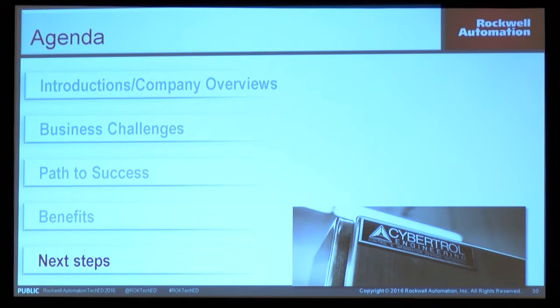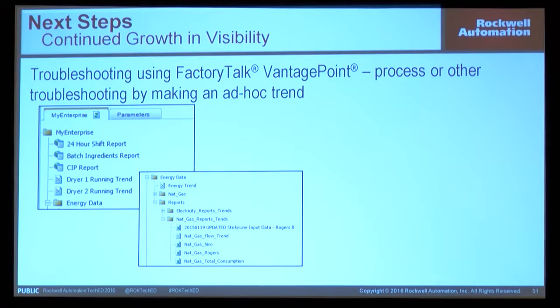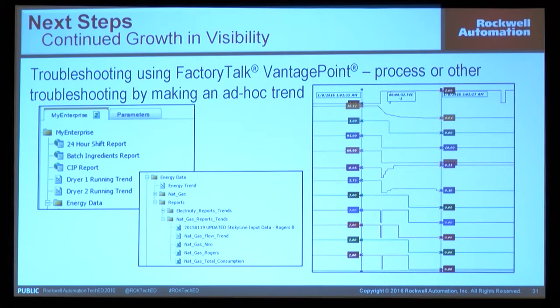Okay, now we're going to talk about some of the next steps that we're planning with Land O'Lakes here. And one of them is just continuing to use this visibility to keep troubleshooting, and by putting together a plant model within Vantage Point, we can focus on the different areas of the plant and do troubleshooting directly over the phone together. So this is an example of an ad hoc trend that Ezra and I put together when we were troubleshooting the line.